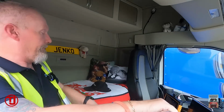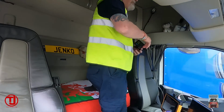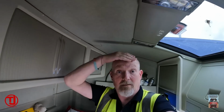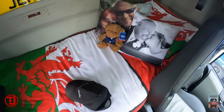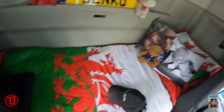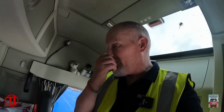So, right. Basically, I am in a 21 plate Volvo. And as you can probably see, it's quite roomy. I'm stood up, I'm 6 foot, and I've got loads and loads of room, plenty of headspace. Obviously you've got the conventional bed, which, as I said before, is a little bit soft, but it's alright. I can't say I've had a sleepless night with it, so it's all good. It's probably just what I'm used to with the Mercs. Mercs were a little bit tougher, but I'll get used to it, not a problem.